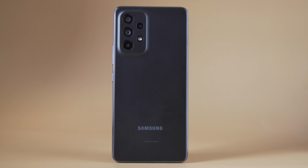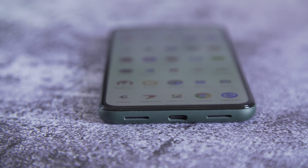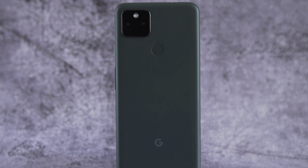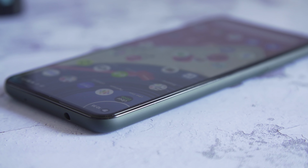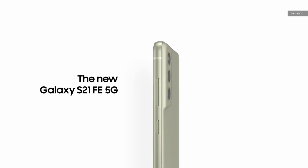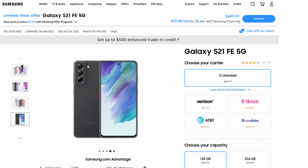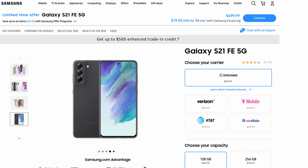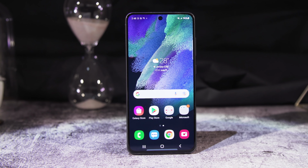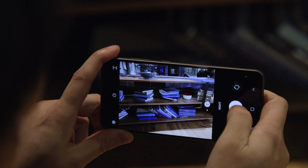Still, the A53 is good value compared to similarly priced phones like the Pixel 5a, but I would rather buy the Pixel for its cleaner version of Android, faster updates, as well as its headphone jack and more consistent camera. If you're set on a Samsung phone though, a device like the Galaxy S21 FE is a better deal. At $700, it was overpriced, but nowadays you can regularly find it for about $550. It offers a much faster processor with Wi-Fi 6 support. Those are things that make you want to keep the S21 FE for longer.